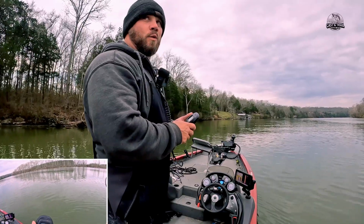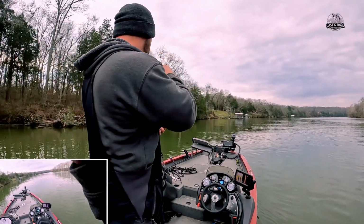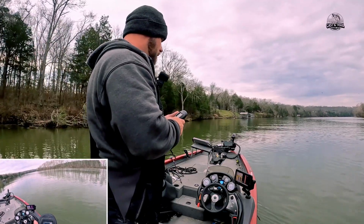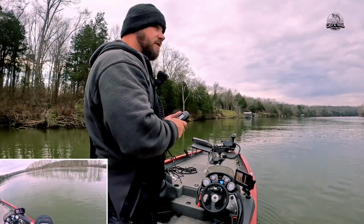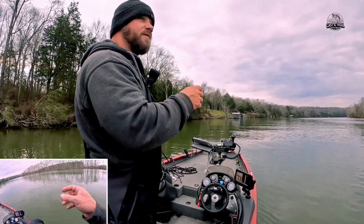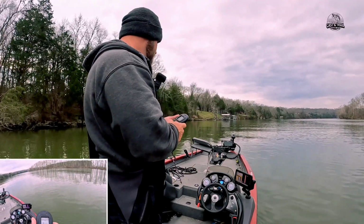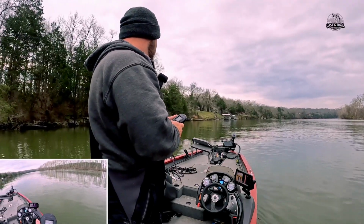There's about 80 feet of water. We're in 70 right now, but it drops right here. Pretty good hole. Water temp is 47 today where we're at. It was 58, 60 at the steam plant, so it's definitely a lot warmer over there.